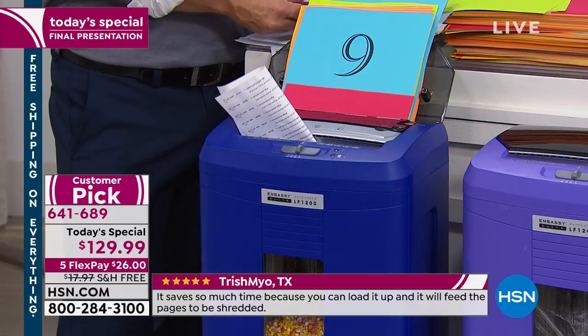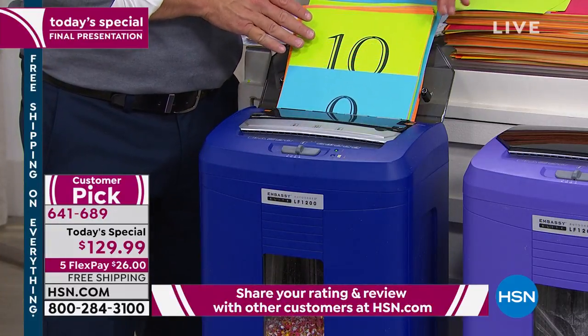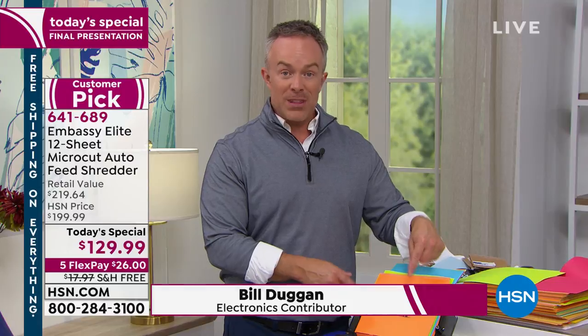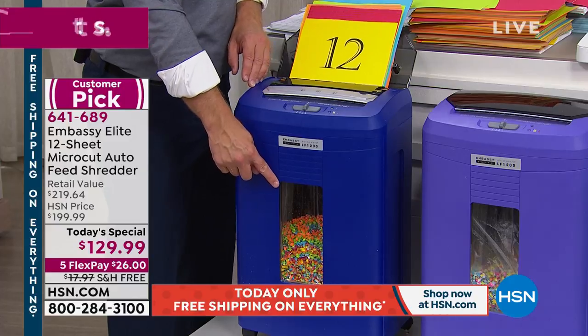And that's where I just keep going and going. So Embassy has upgraded this, and this technology out in the marketplace is quite phenomenally expensive. But now it's really obtainable for all of us. And what you're walking away with is that convenience, but you're also walking away with that protection. And that's really where shredding has become handy in every household.